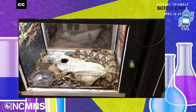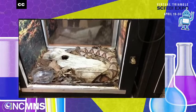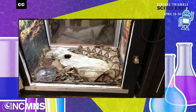So you still should not pick up a copperhead, as that will be a very costly hospital bill. And the snake just won't appreciate it. Not to mention painful. Indeed.